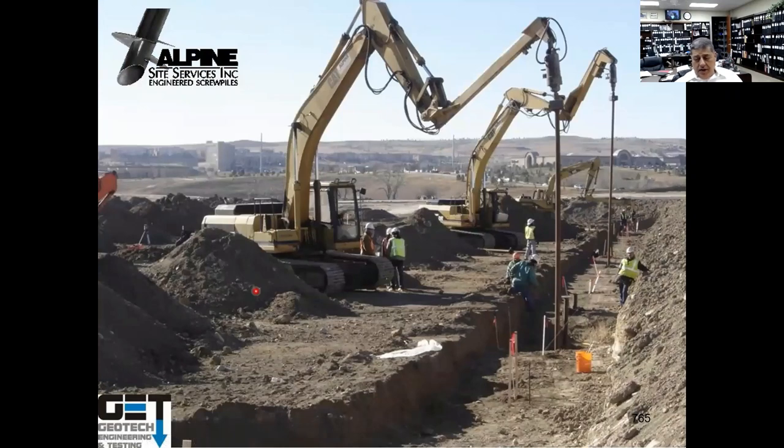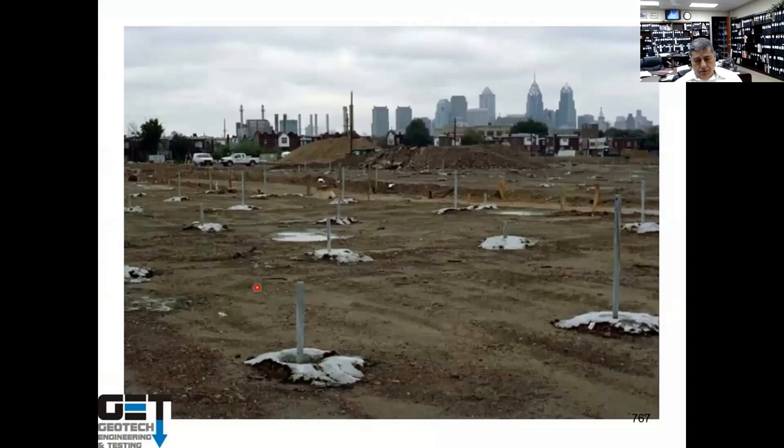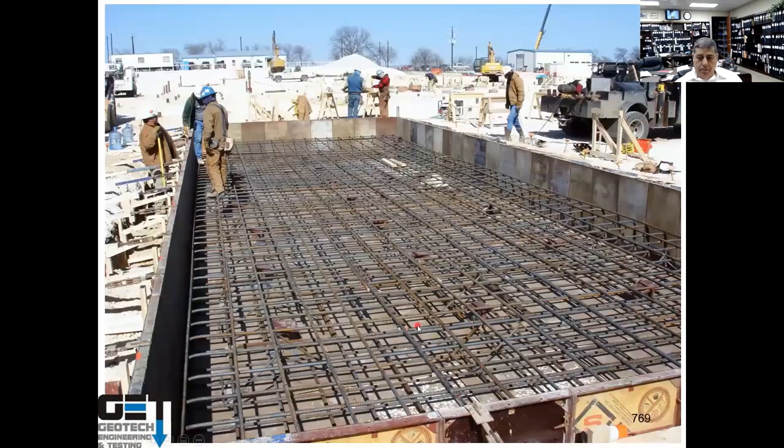It doesn't care if you have water, caving problems, slurry method, none of that stuff. They're very good, especially for renewable energy type stuff. You can use helical piles as structures. Sometimes you drill a bigger hole and put a helical pile in there to resist lateral loading, or you put them in batters. These are helical piles in here. You put steel on top of it, you pour a slab on top of it.